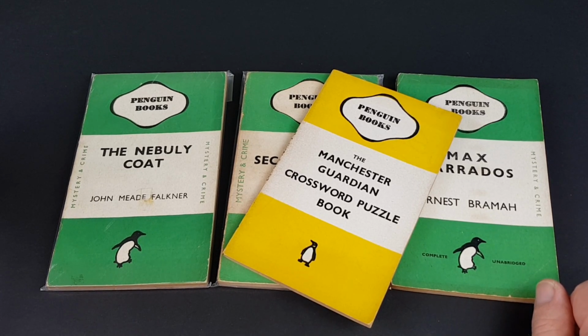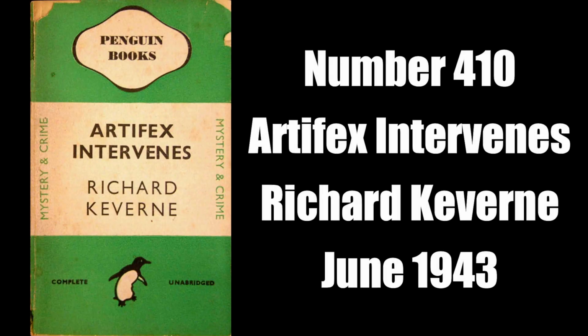Now, the first book that we're looking at is called Artifacts Intervenes, Penguin number 410 by Richard Caverne, published in June 1943.